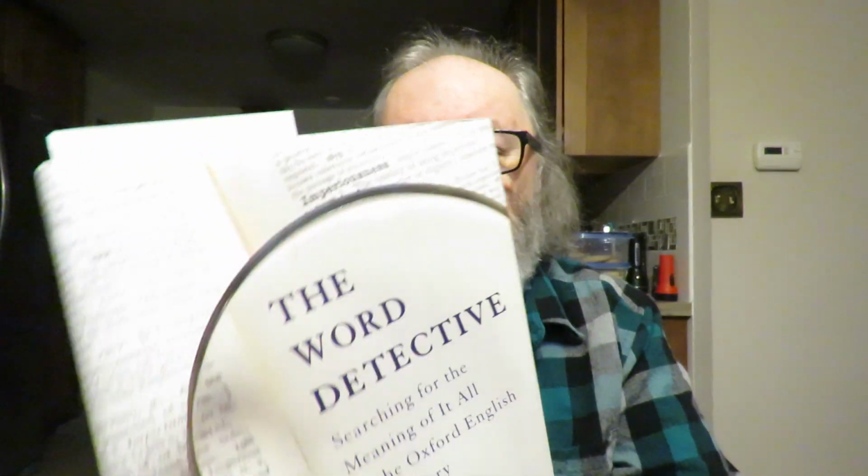The Word Detective, Searching for the Meaning of It All at the Oxford English Dictionary, a memoir by John Simpson. John Simpson was an editor of the Oxford English Dictionary, and this is like his memoir of his life working on that. He did it for 30 years. And as you all know, I love dictionaries, I love words, and so I picked this up.